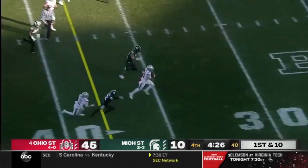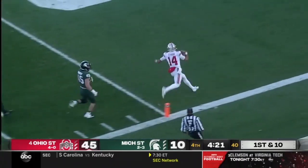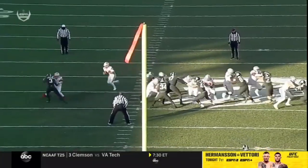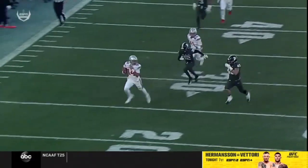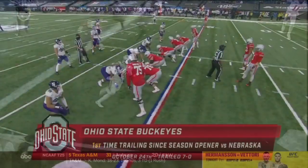A keeper. And in the open field is C.J. Stroud. And he's going to find his way to the end zone. How about the backup quarterback coming in? You see that pull from the backside fullback. Zone read and then the ability to run away.